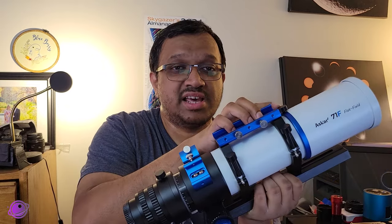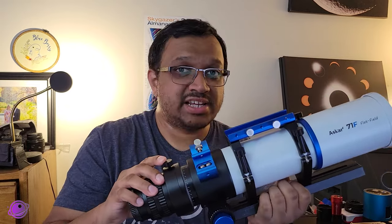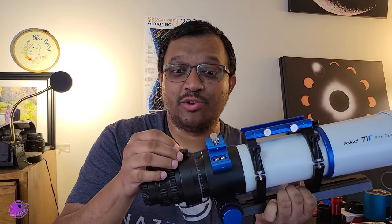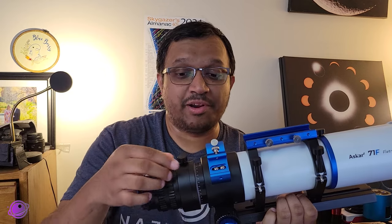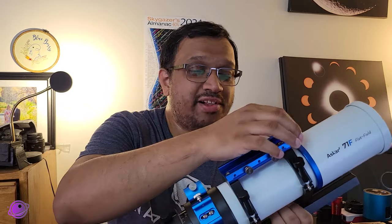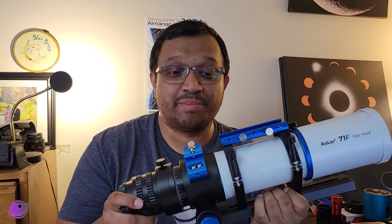So I just want to pause for a second and correct something I said in my previous Askar 71F review video. I said that both of these locking knobs are plastic. I was wrong. One of you pointed out that these are actually made of aluminum, and I did verify that they are aluminum. The paint job here makes it feel a little bit like plastic, but no, it's pretty solid. Yep, it's totally metal, and Sharpstar Optics also confirmed that this thing is metal. So there's no real plastic in this thing.